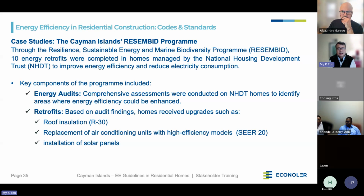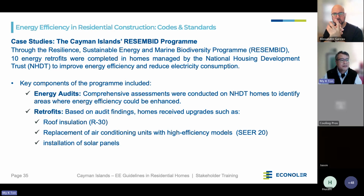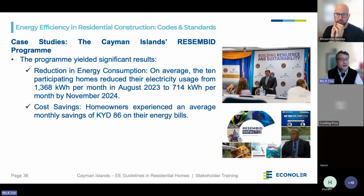We had talked about the Resembit program. There's the energy audit and retrofits, that we based a lot of the retrofits on the guideline requirements or the code requirements, and so it has shown significant results, as we can see in the video. So it really is an effective instrument for builders to use and consider when they start their design and development process, and also during the construction process.